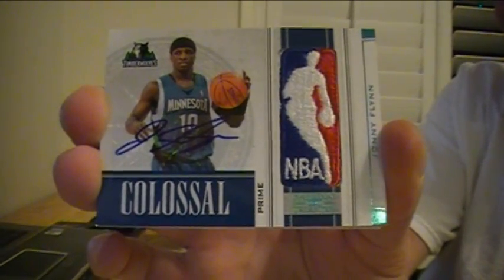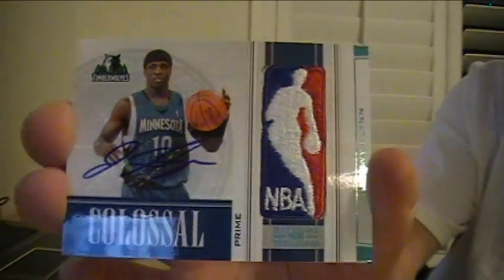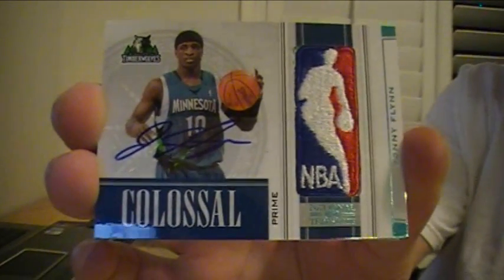Big neck. Fine. There's the logo man. Big neck. Pulled big necks and big cards in the past, just saying.